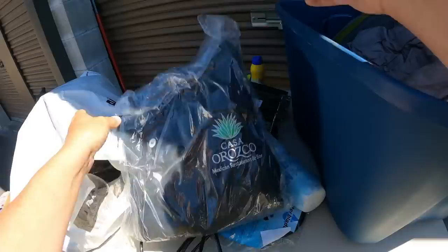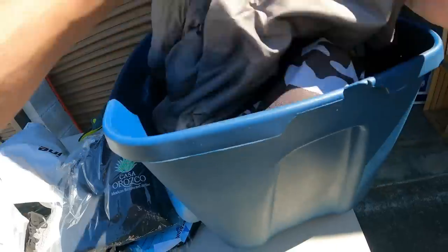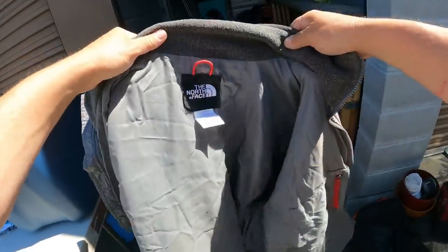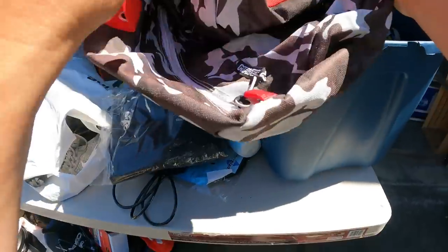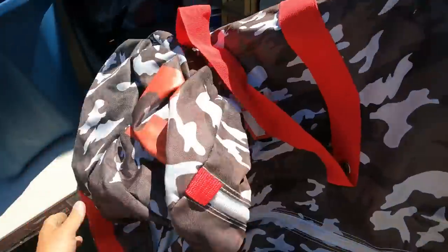I'm not close. There's an Oakley extra large sweatshirt. La Casa Orozco stuff. There's a nice sweatshirt. Ooh, look at this right here. North Face jacket. North Face. Size medium. That's really nice. Yep. Like it. That's going to the side. We do not bring North Face to Stockton. We just don't get enough.